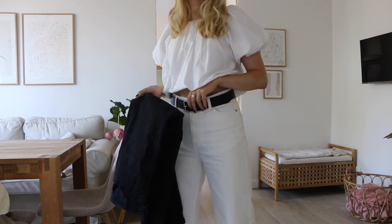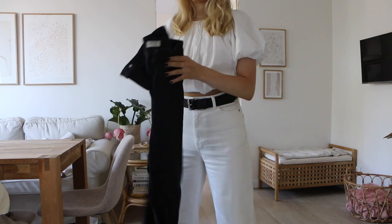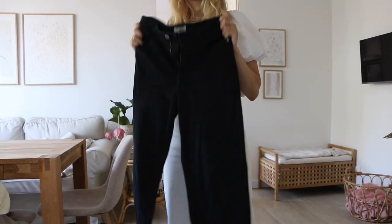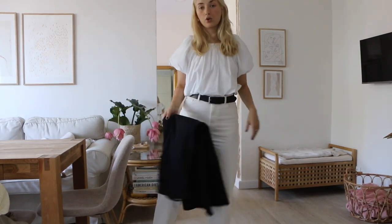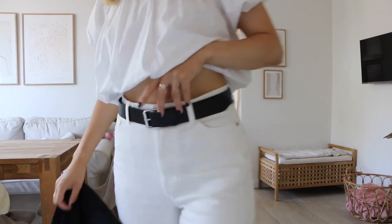But my cousin Linda managed to get herself a black pair in Vilnius in the actual boutique. So maybe go to the actual Lindex shop if you want these jeans. But yeah, they're so incredible. So I'm gonna show you the black ones on now.